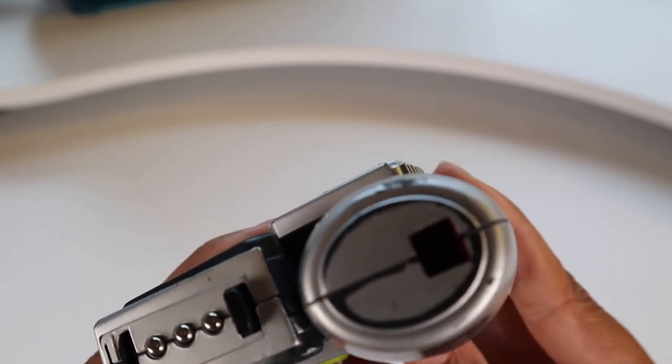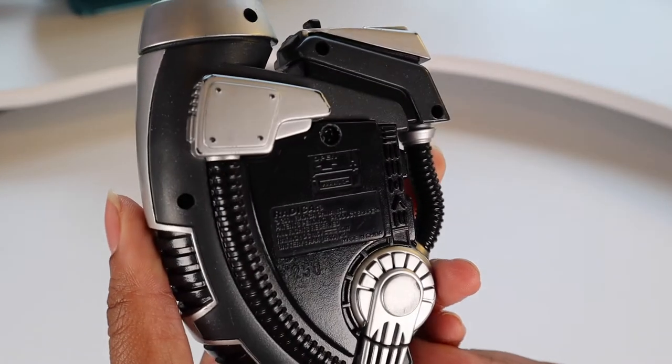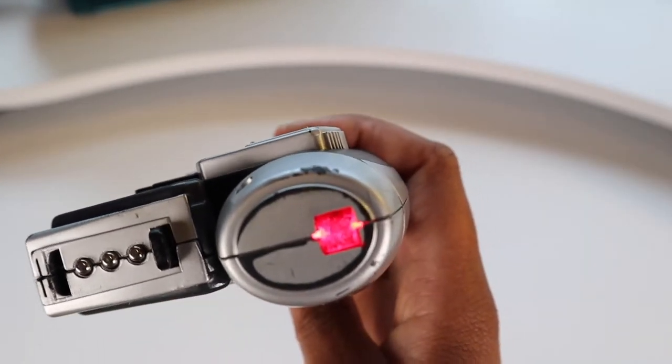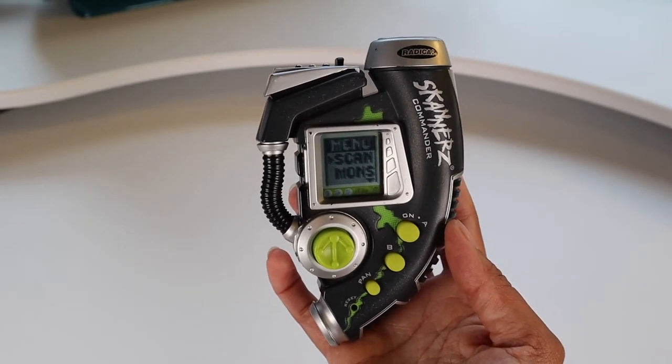This is fairly big. Like, I feel like I'm finna catch some Digimon with this, you know what I'm saying? This is the one we're actually gonna use to go to the store and scan some barcodes with, but I do have to have the mint condition one. It's the collector in me, I'm that type of collector. I have to have the one that's mint condition, so we're gonna go ahead and unbox that one right now.